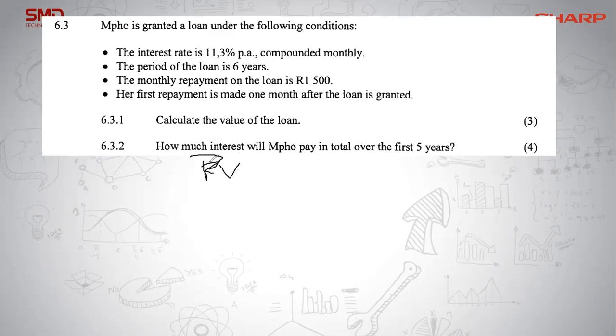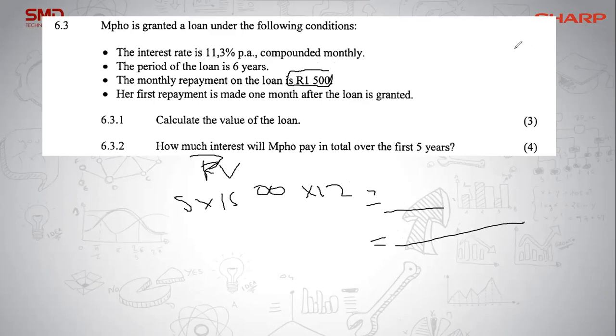Well, we work out the present value, and then we say 1,500 times 5, and it's monthly, so times 12 would be how much she paid. And then you take that value and subtract it from your present value to get the amount of interest paid.